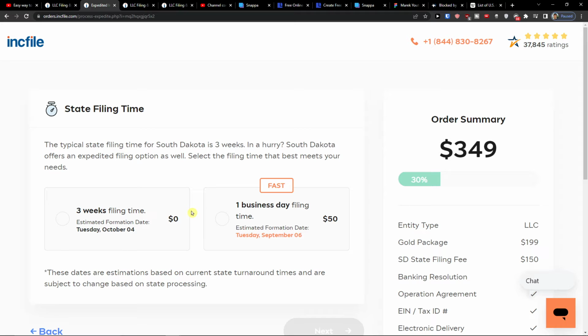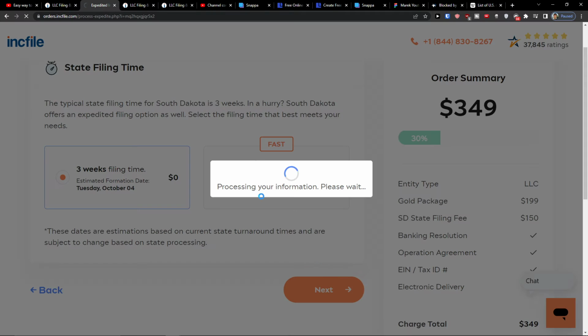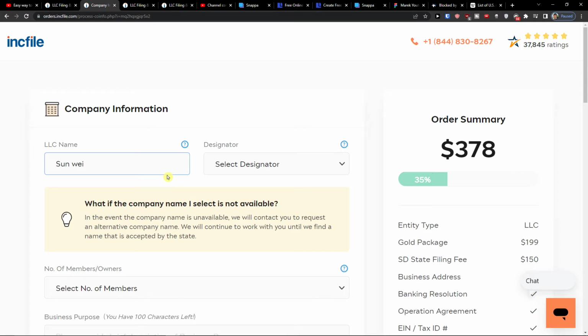The next step is the filing time. You can have the one business day filing time, but if you choose the gold version, you'll get a later option to upgrade to the platinum version. So I'll choose the 3 weeks filing time right now. But you can go right here with the 1 business day for $50 if you don't want to upgrade for $150 for platinum. And then I'm going to add an LLC name. So this is the name of the company. You can make it Sunwee Bakery by Jessica. You choose that and create it.